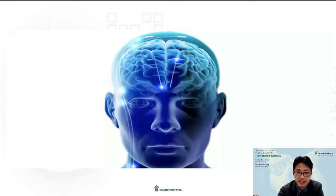It's a functional stereotactic surgery where you insert a wire that you saw there and a battery and electrical currents where you actually help the patients reduce their symptoms of Parkinson's, including stiffness, the slowness, the tremors, and so on.